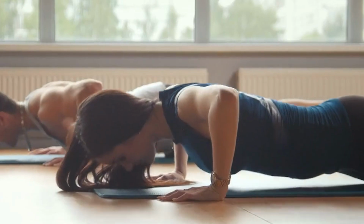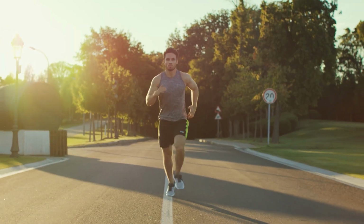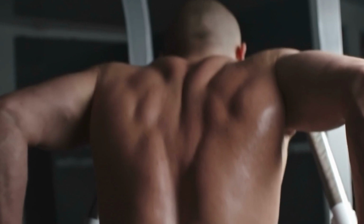You can also alter it according to your exercise schedule, since setting your workout schedule close to your first meal is critical. Let's assume your fasting schedule is from 12 p.m. to 8 p.m. If you were to start your training, it should be at 10 a.m. and then break your fast at noon. That is to prevent any muscle breakdown after the workout.